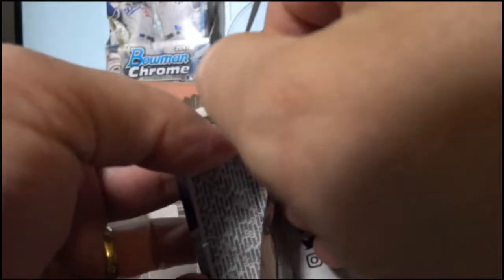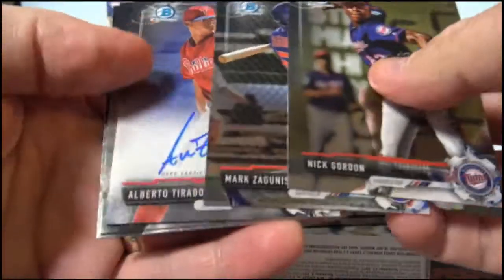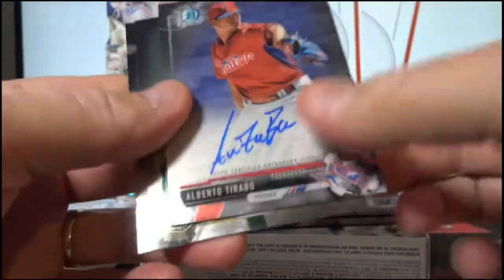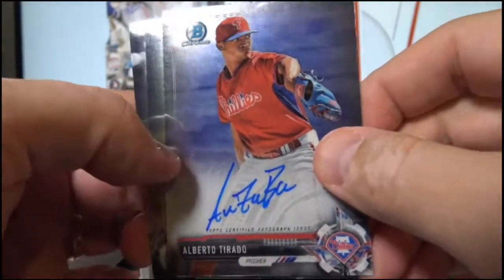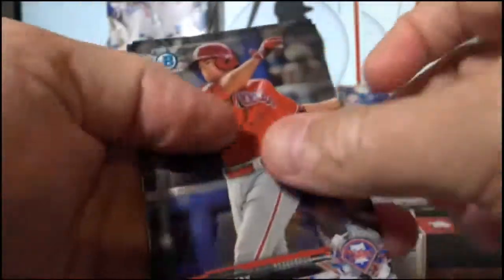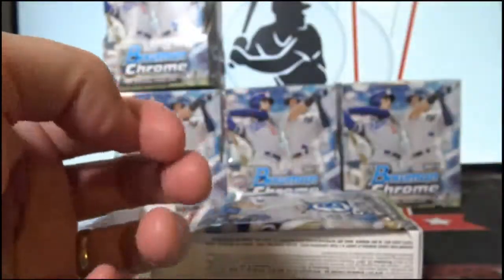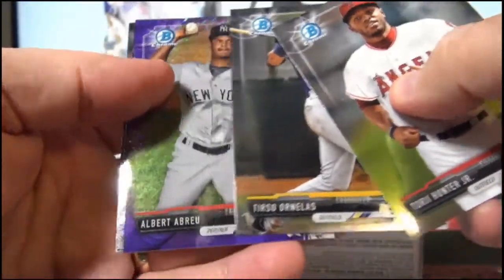Desmond Lindsay, blue to 150. Alberto Tirado, on card auto to Philadelphia. Michael AP. Garrett Hampson. Albert Abreu.